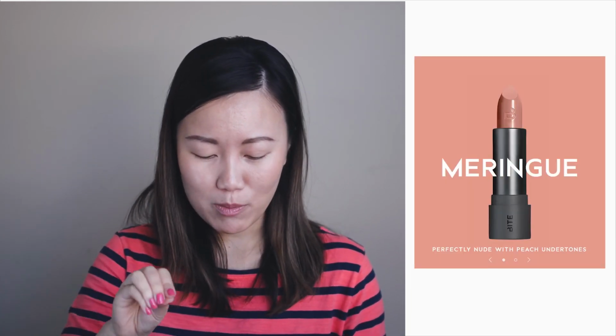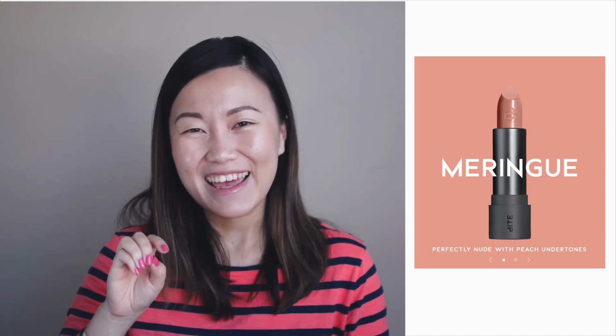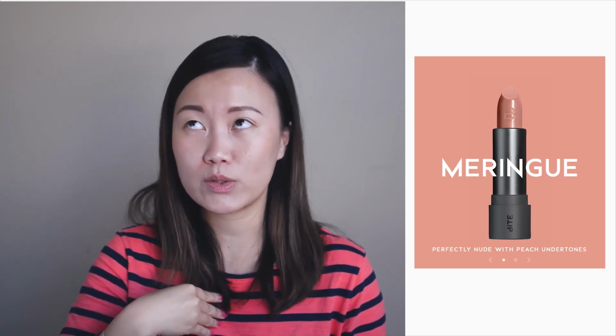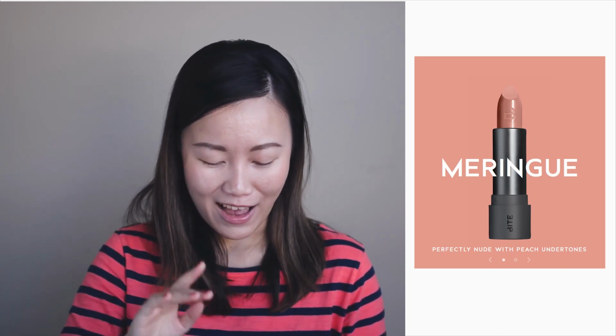Next, I also have the Bite Beauty Amuse Bouche Lipstick in Meringue, which is a peachy nude color. You know, peachy nude lipsticks, can't go wrong there. I also have the NARS Velvet Matte Lip Pencil Duo, which I'm eyeing as well. I've got the Sephora Favorites Give Me Some Bold Lip. I wasn't lying when I said I really like lipstick, so that's on the list as well.